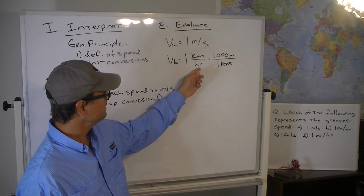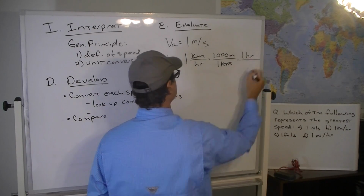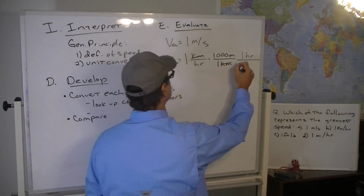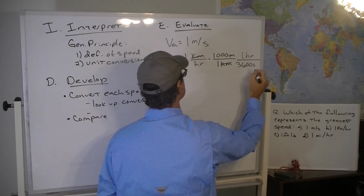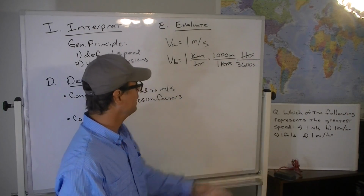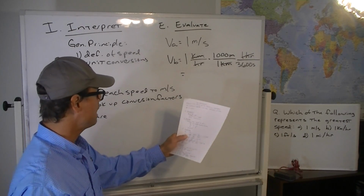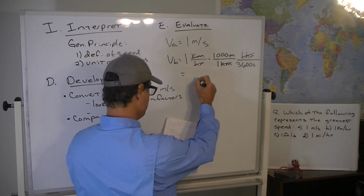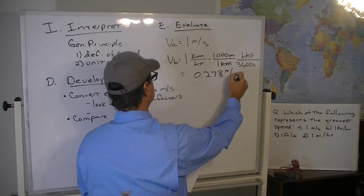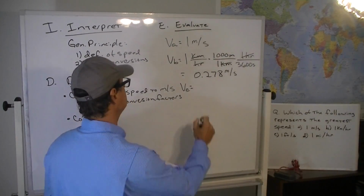So we need to get rid of the hour now in the denominator. So we put hour, and what we want in the denominator is seconds. Well, how many seconds is equal to an hour? It's 3,600 seconds. So the hour cancels out now, and we have meters per second for our units, which is where we were trying to go. Now we just need to multiply that out. When you get your handy dandy calculator out and do the math, it's 0.278 meters per second. All right, well, the speed of C starts at 1 foot per second.